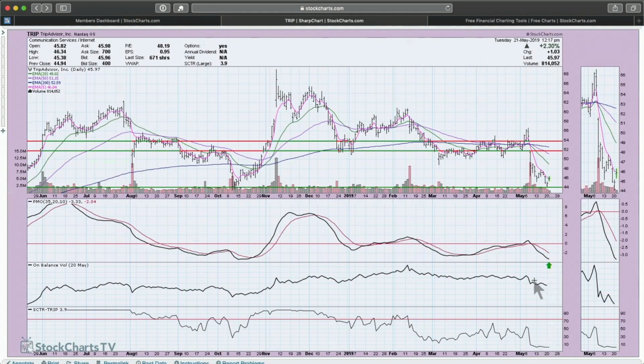OBV, it didn't deteriorate to the degree it could have once it made this big move down and continued lower. The OBV didn't really get hit too hard, and I think that could be a positive for TripAdvisor. But, be careful with this one. I'd really want to see the PMO turn back up, but this really looks quite oversold.